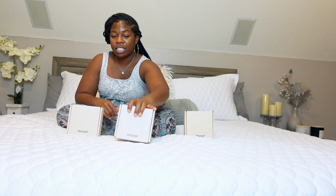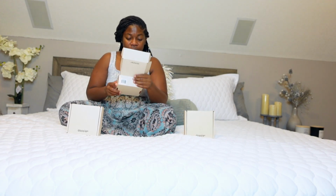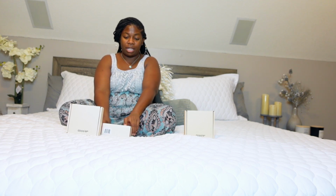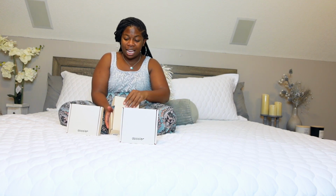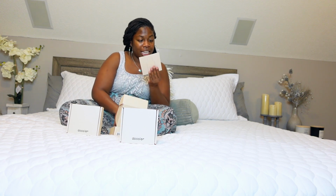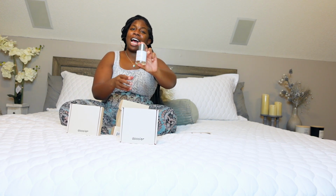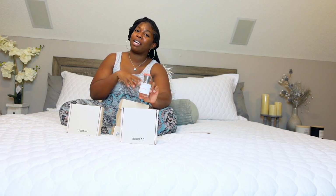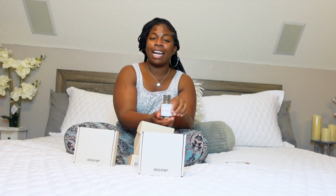So to jump right into the perfume, I'm going to start with this one. And no, this is not the one I want to start with. I wanted to do my favorite scent, and it is the Fruity Jasmine. This one is inspired by Dior. Okay, the Fruity Jasmine, y'all, I actually have the Dior, so I know it smells just like the Dior. So with this bottle, again, it is magnetic.